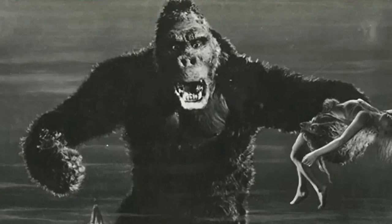The stakes were high. This first colour feature film was also Ray's largest budget film too, so the first creature to appear on screen had to make an impact.